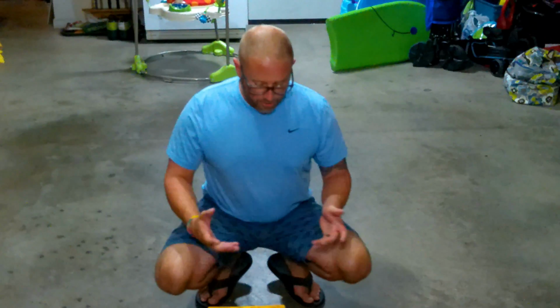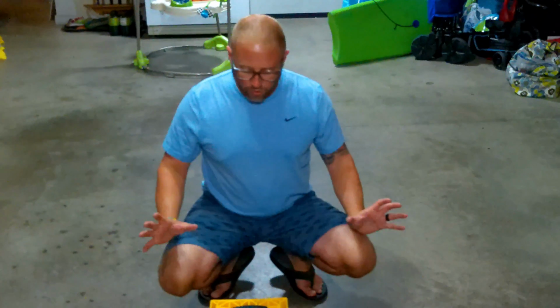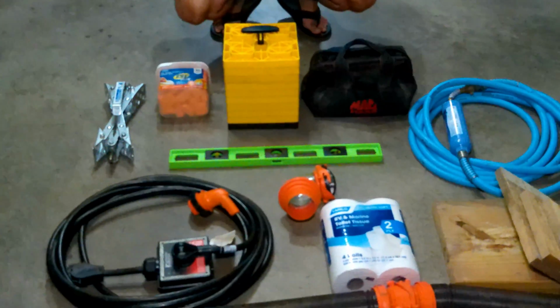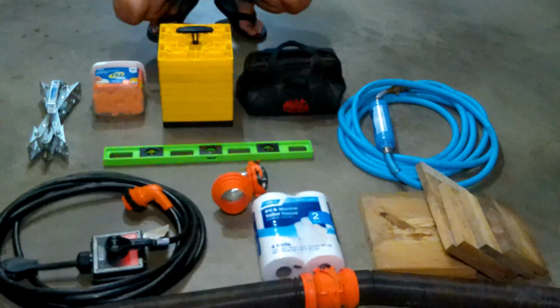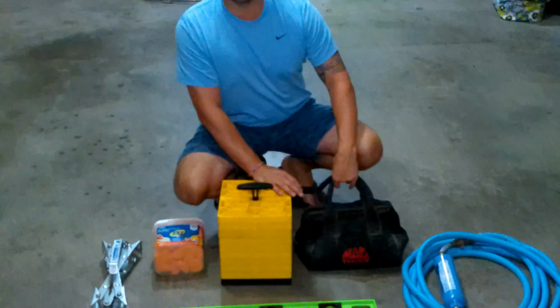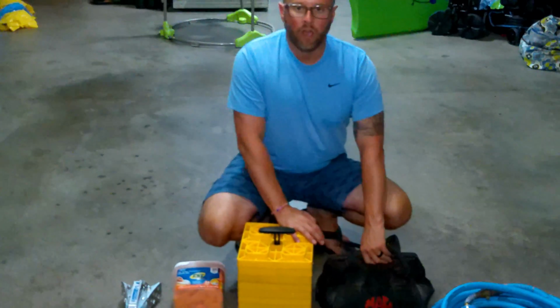Okay, so here's what we got now next. These are all of the other things that you're going to need for your travel trailer to set it up, to get ready, to get on the road, to set up a campsite. So first off, you're going to need tools for your travel trailer and your camper.